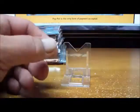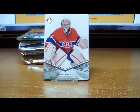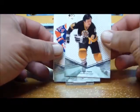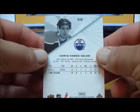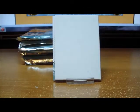Spacer and base. Well, I got one case of Panini Prime on order. I just got hooked up with a couple more distributors after I filled out all the paperwork that I had to. Chris VandeVelde, R28 for the Edmonton Oilers. So I got a case of Prime, I got two cases of Prism coming.